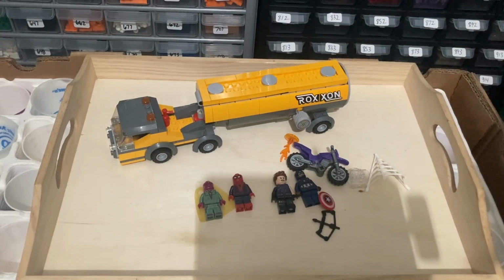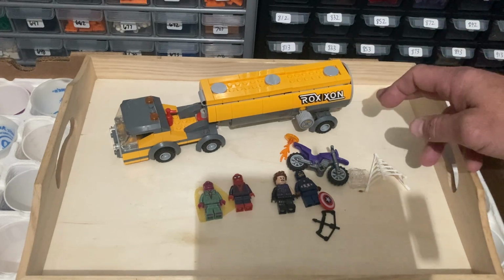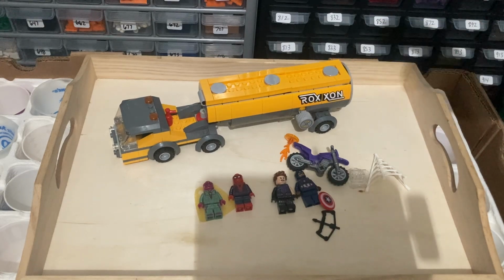So what some collectors do is they buy the set, they take the figures out, and then they part them out on Bricklink, or they sell them on eBay, or they even sell them on Bricklink, which is pretty disturbing, because when you search for a set on Bricklink, you search for complete sets, and there's not a separate listing.